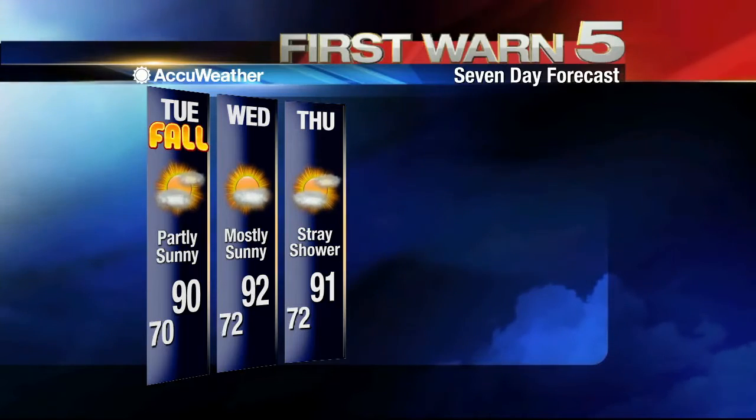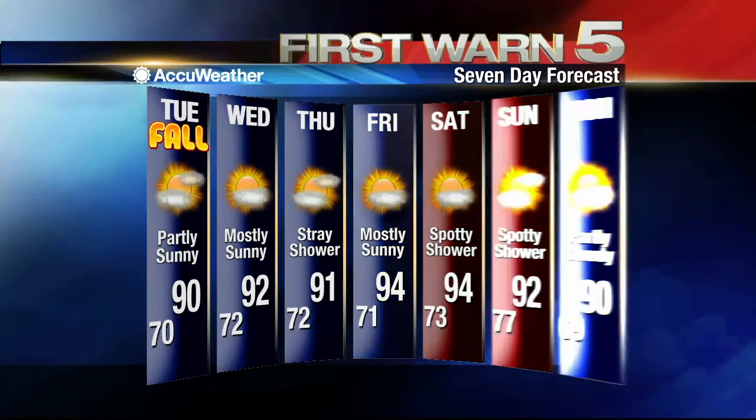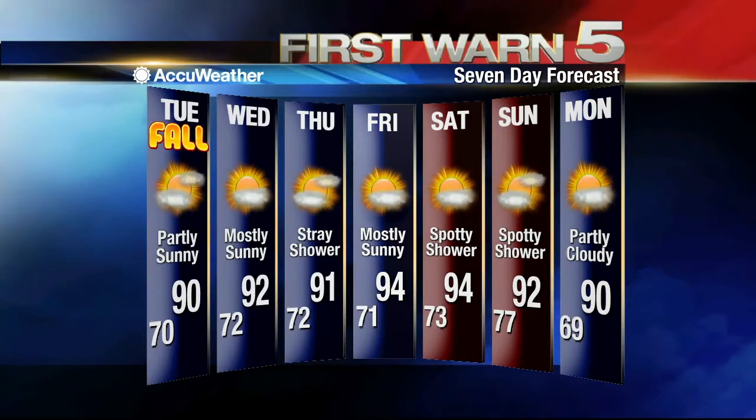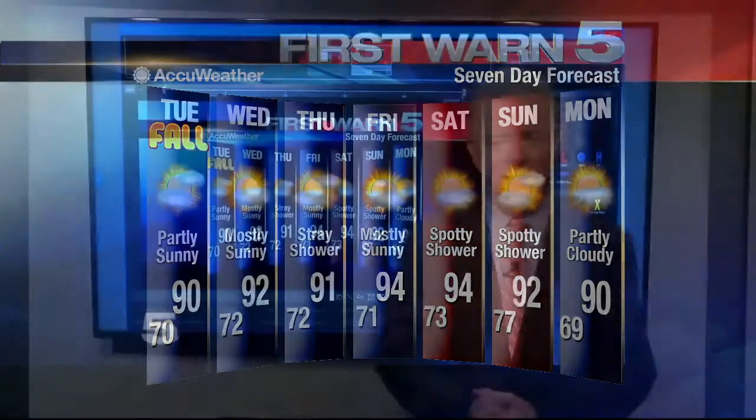Wednesday, you're at 92. Thursday, you're at 91. Right about normal for this time of year. We do warm it up a little bit later in the week, and then early next week, we drop it back off a couple of degrees. But fall, autumn officially, kicks off early tomorrow. That's your updated First Warn 5 AccuWeather forecast.